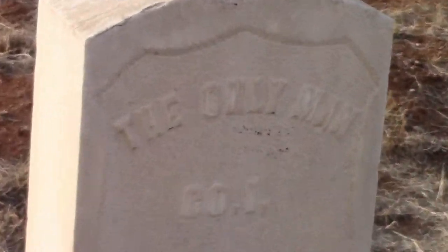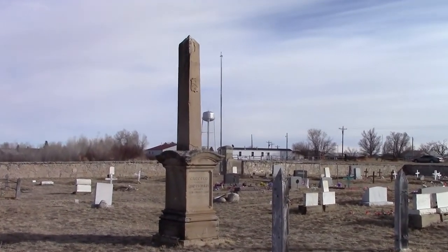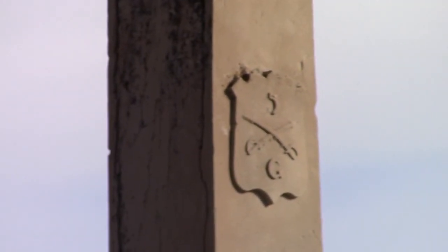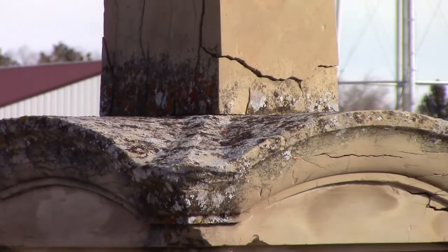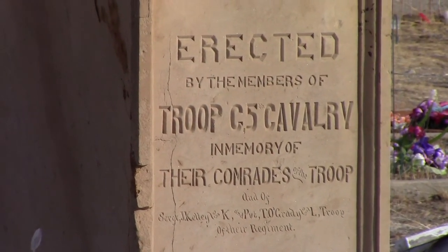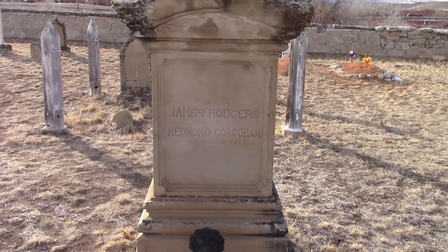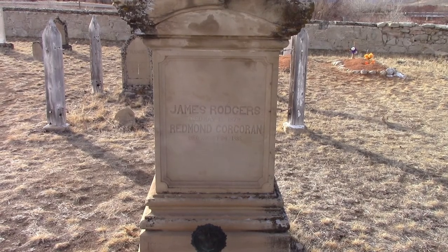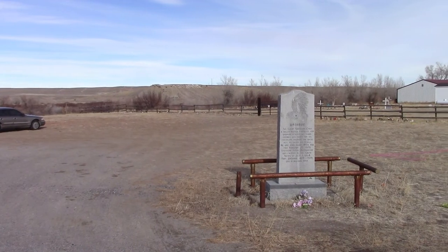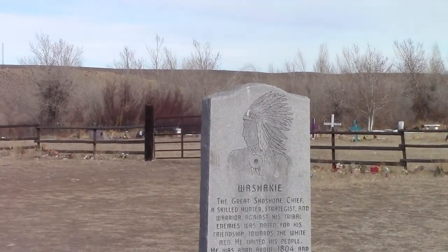But I always loved seeing the names of Native Americans. The Only Man, and here you actually have a number of cavalry people. I believe this is from the 5th Cav, but most likely these men were probably killed during a contact during the American Indian War. And yeah, you see 1870s, 1880s. It might also have just been disease. They were buried right alongside Washakie, and in the background you can see Fort Washakie, which was named after him.